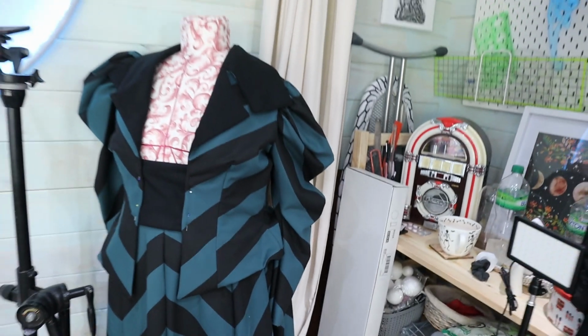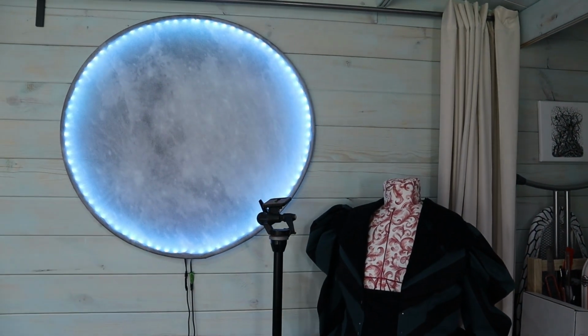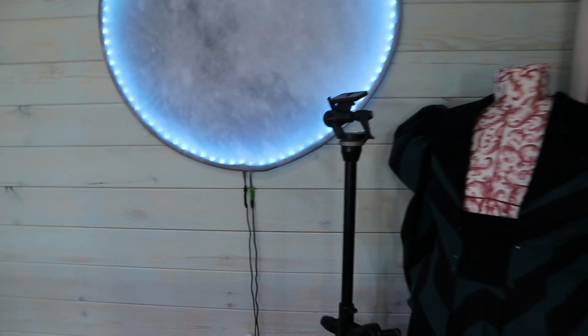Here we have the original dress mannequin. I've got my moonlight up. I'm going to do a video on making that if anyone's interested. Over this side, I'm going to come around the long way, so don't get too dizzy with me walking around.